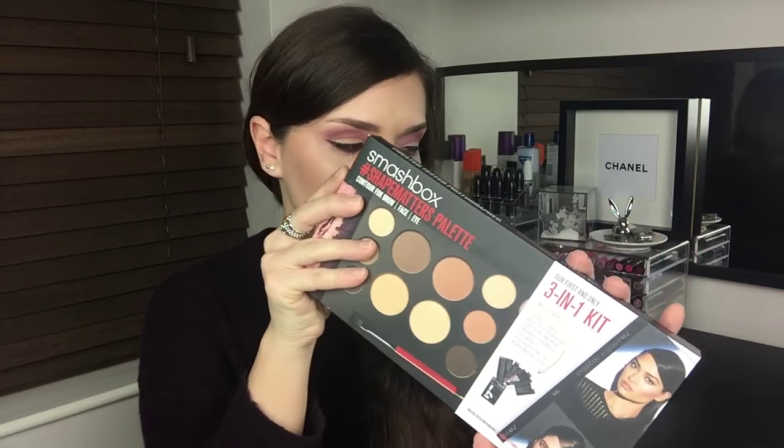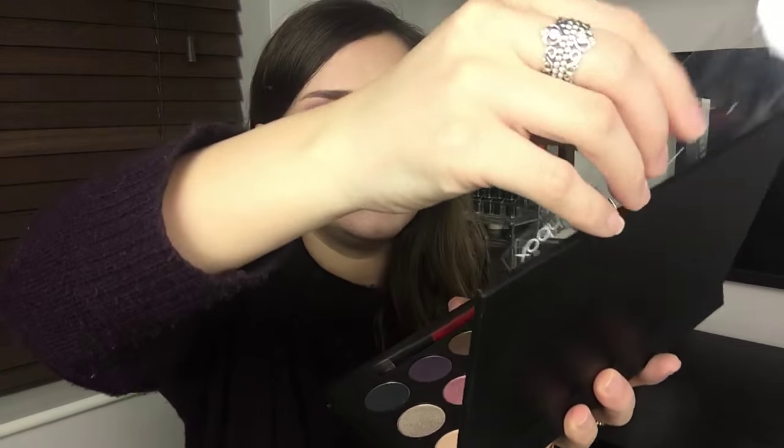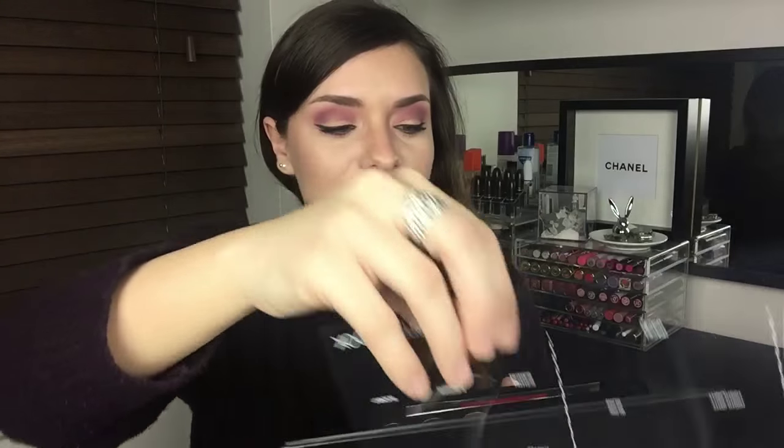As you all know, I also grabbed the Smashbox palette when it was on offer in Boots. It was half price. I could not say no to that. Some of you asked me to show it in a video. Some of you told me that I really need to do a look with it, so I might do that as well. This is how it looks like. It's gorgeous, a gorgeous, gorgeous palette. I can't wait to finally use it, because believe it or not, I haven't even swatched it, so I can't wait to test this one out.